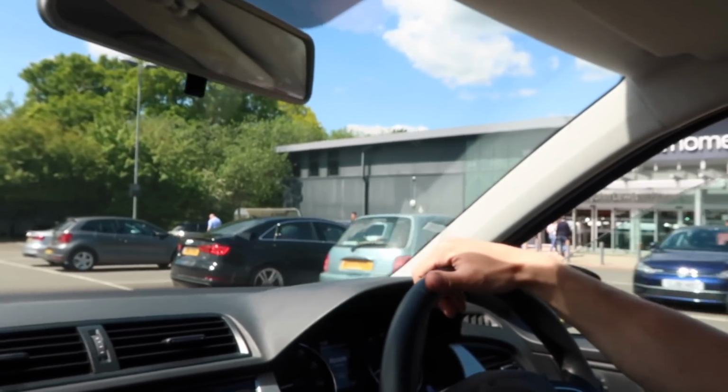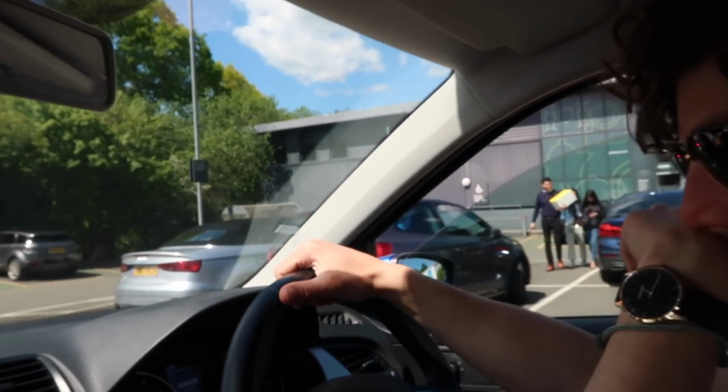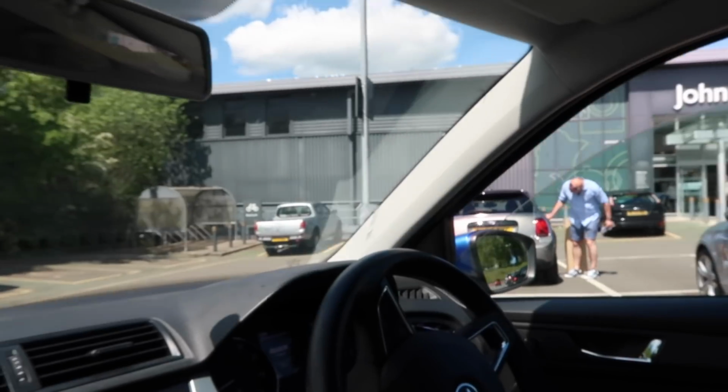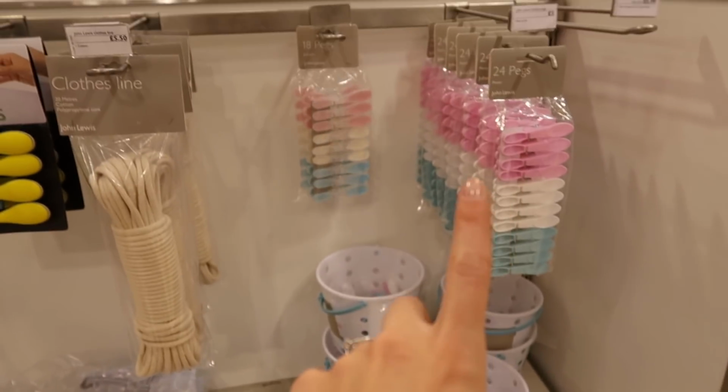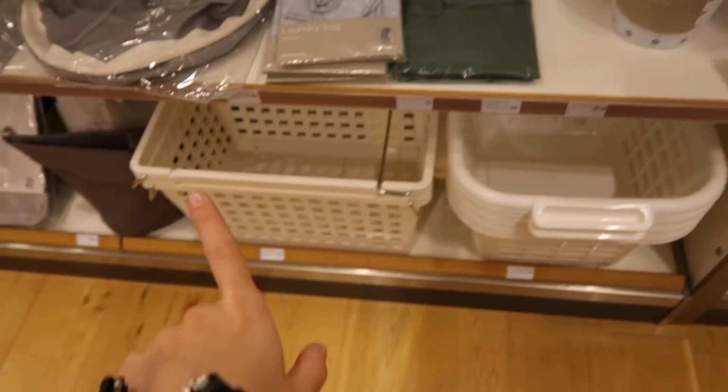Next stop, John Lewis for a couple of washing line bits. Unsuccessful trip for washing line things. They have no wooden pegs and they don't have the kind of wash basket I want.